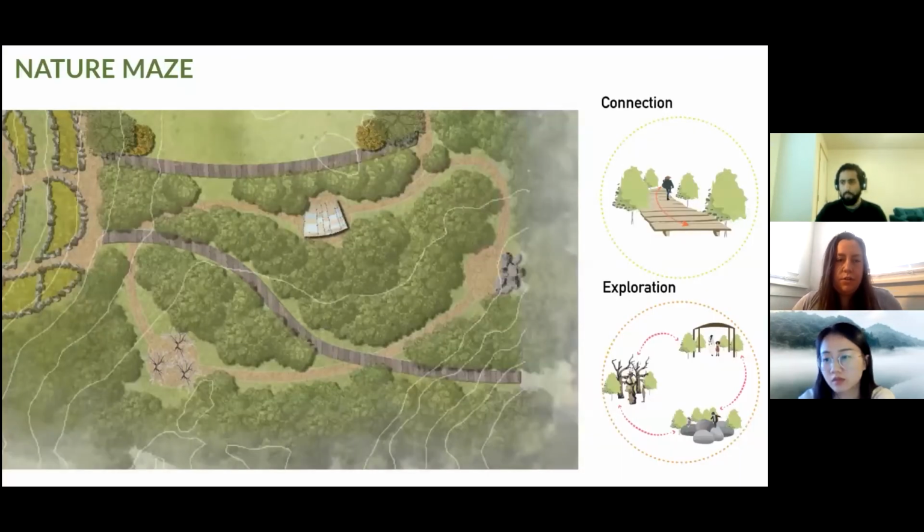Then we move down to the southeastern corner of the site, where it's the wettest, with the nature maze. And this area is really about connection and exploration. Connection through this piece of the boardwalk down on the southeastern edge, being able to connect people from the elementary school up to the Blue Heron Art Center. So if kids do have after school or during school programming there, they're able to move throughout the site quickly and safely rather than having to walk on Cemetery Road as they currently do, where there's no sidewalk.